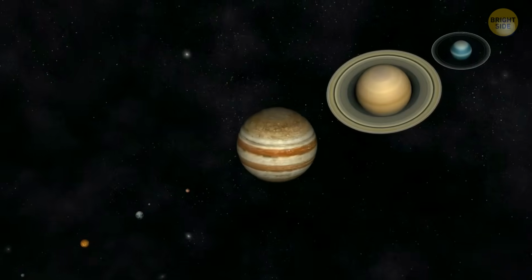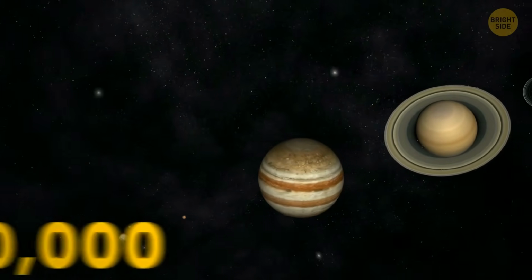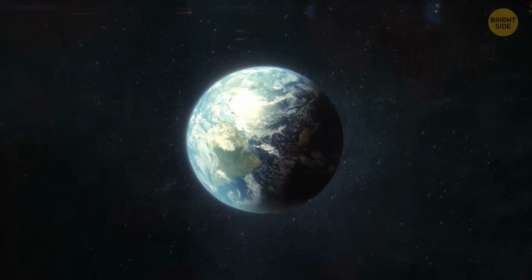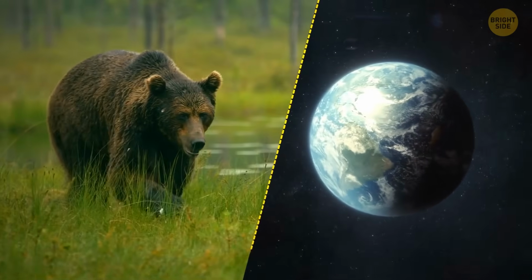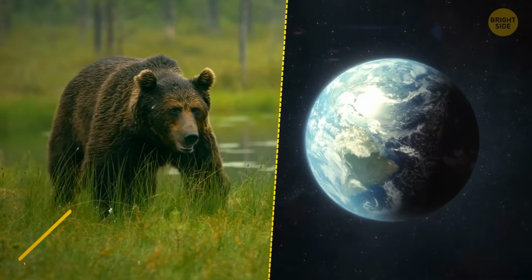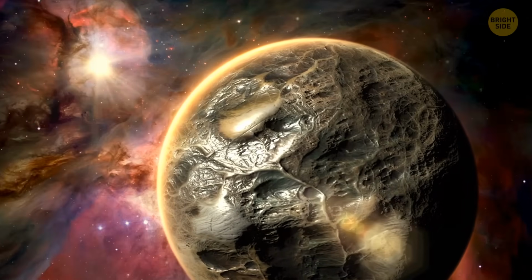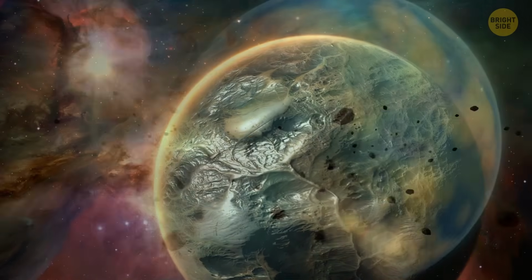There are at least 1 sextillion planets out there in our universe. To give you an idea of how huge this number is, our planet weighs almost 1 sextillion times more than some animals, like a bear. None of these planets are cubic, triangular, or any other shape.